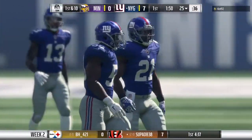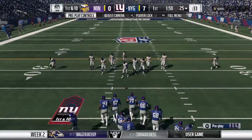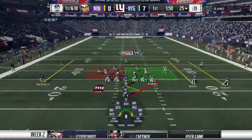A first update now from Cincinnati. And the Bengals out to the early advantage. We'll keep you updated on that one as it progresses.